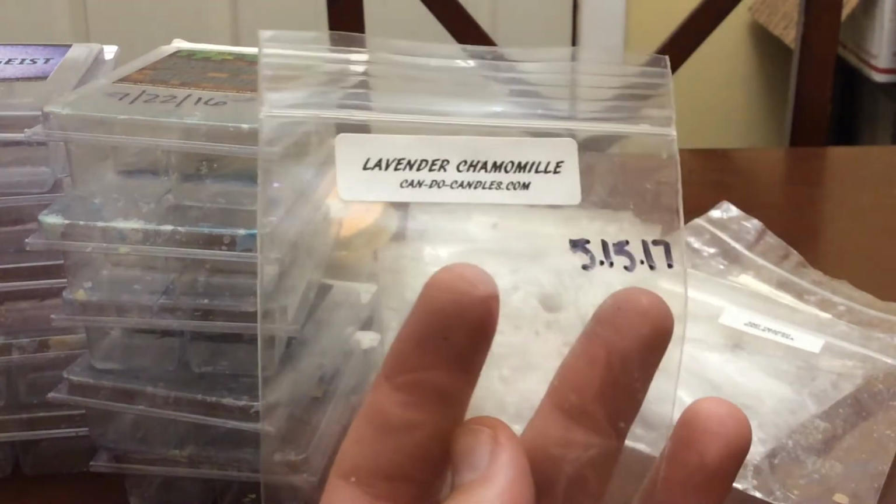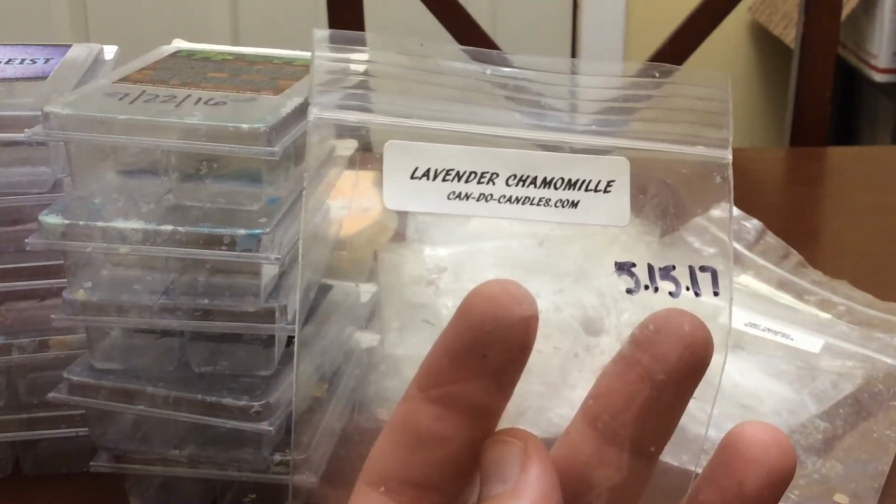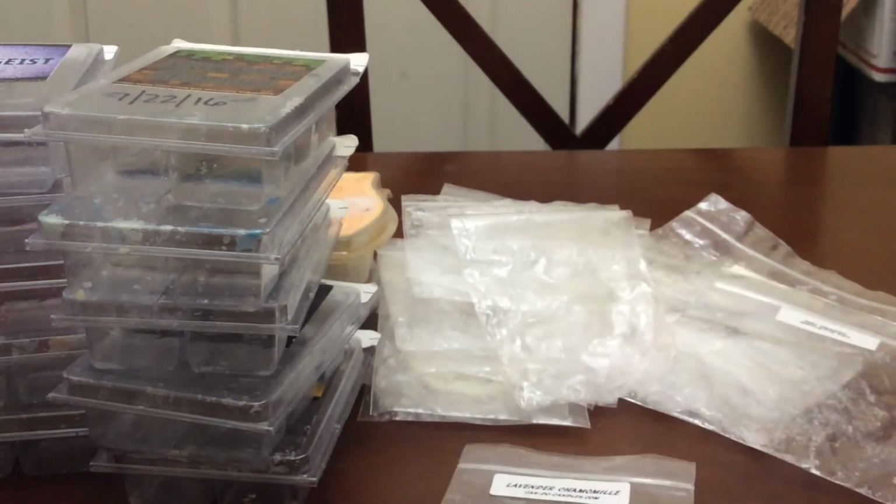Lavender Chamomile. This is another one I bought a 6-pack of after I melted it. So good and soothing for bedtime. It just helped me settle right down and it lasted all night.